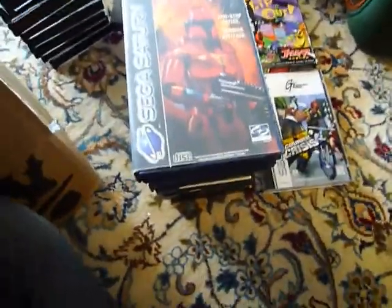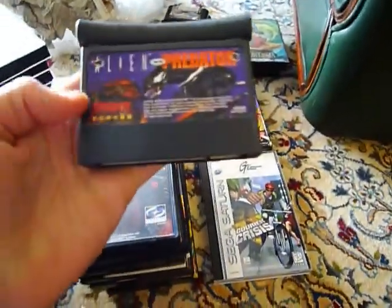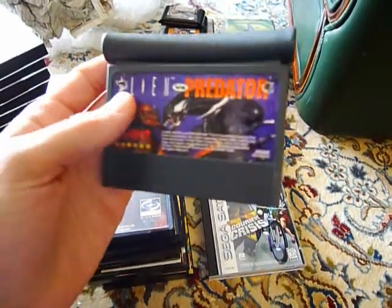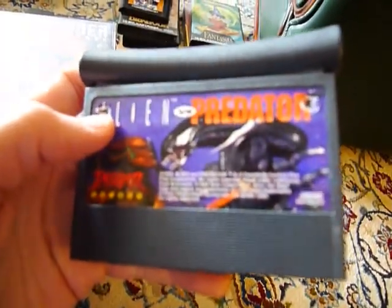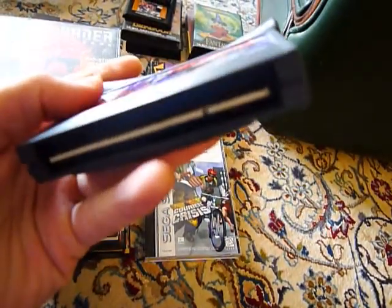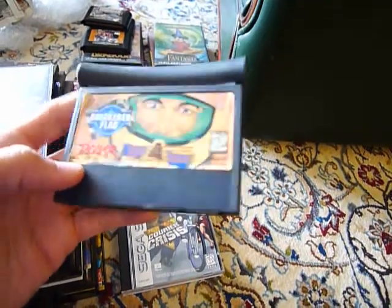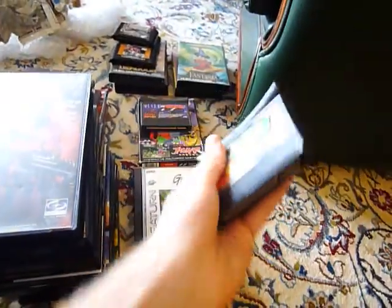And then let's see here, we have some more Jaguar titles. Alien vs Predator, and this is supposed to be a must-own for the system. There's a bit of damage here. It looks like it has been opened at some point and then they ruined the label. It's a bit of a shame. Checkered Flag. The label is coming off a bit here and it's not in the best condition.